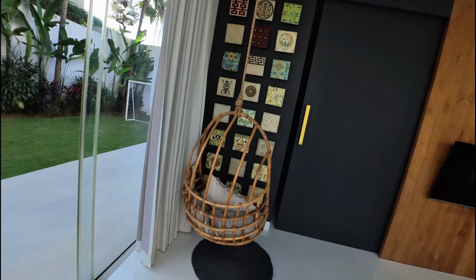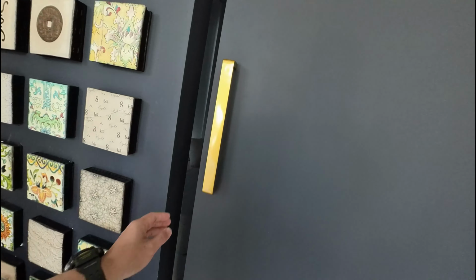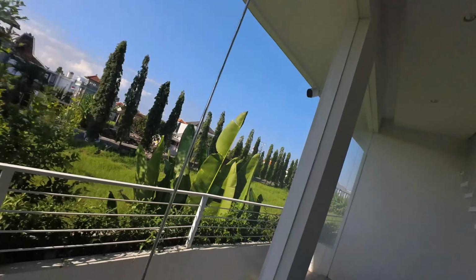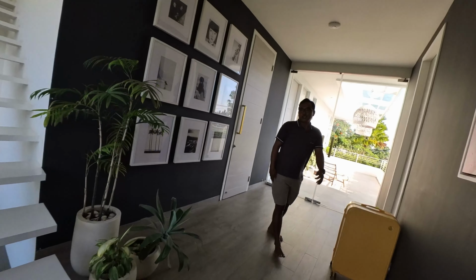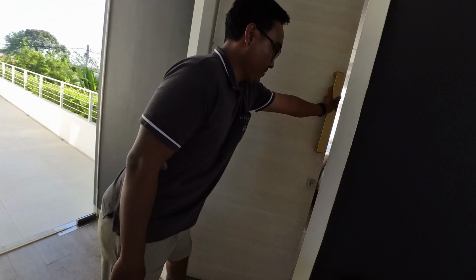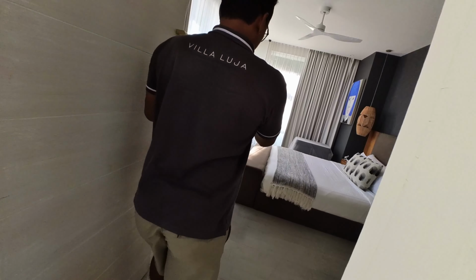Okay, what is this? Is this a room? Let's take a look. Oh, there's a single room here. Okay, we're gonna go upstairs. Let's go. This is from the second level. You wanna check the room? Okay, sure. Maybe you wanna show me? Yeah, so this is our master bedroom. Wow.